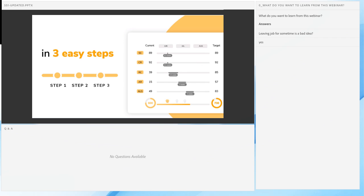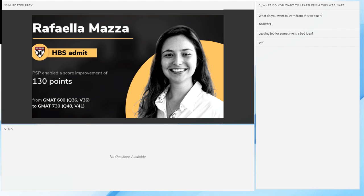Okay, so in the e-GMAT world, everyone builds a personalized study plan. We have AI-driven tools that do that. We have a simple neural network that helps build your study plan. It's not deep learning; it's a two-step neural network overall. Okay, so let's start with Rafaela, and Rafaela improved her score from a 600 to a 730. She's currently studying at HBS.